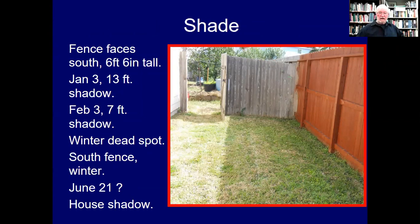This is beside my house, and this fence is running east and west, and I looked at the shade that this fence provides on my side of the property. On the 3rd of January, I had 13 feet of shaded grass. February the 3rd, I had 7 feet of shaded grass. So that means in the deep winter, I really can't plant a garden right here.